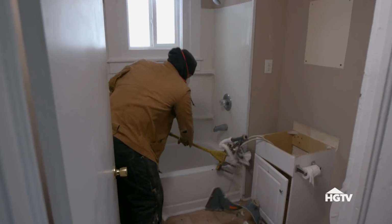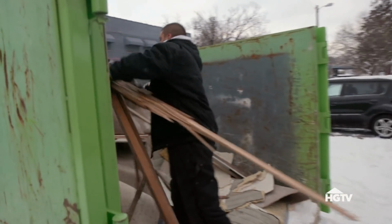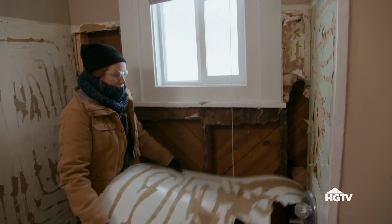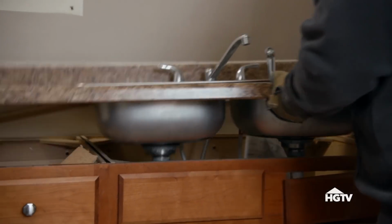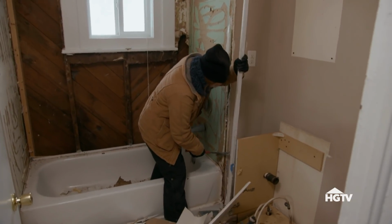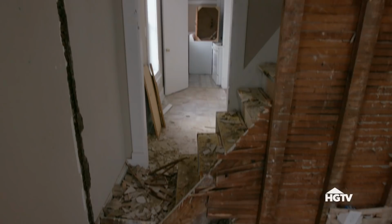The boys need to know that because of a multitude of reasons, our budget is very small on this. So we are not doing nearly as much demo as we typically do. So we're gutting the whole kitchen, we're gutting the whole bathroom, we're taking up all the floors to whatever ends up being the base layer, and then stop.